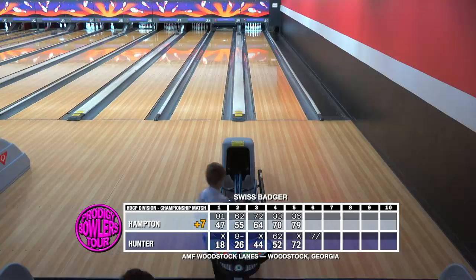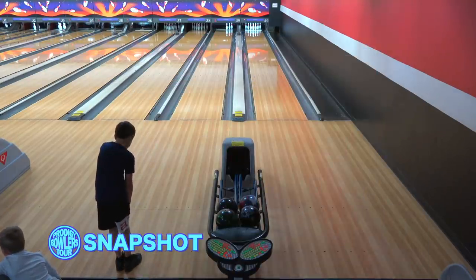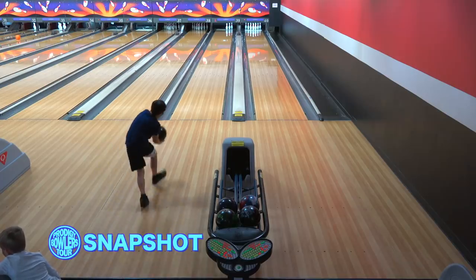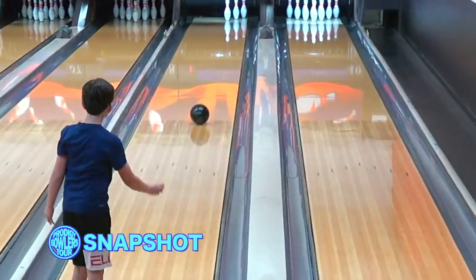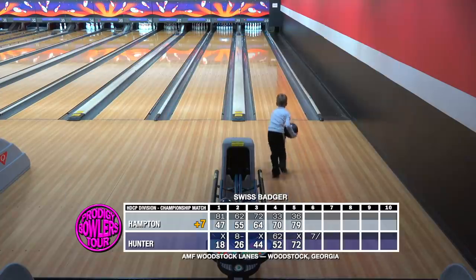Well, I had my camera out. I caught a great little shot of these two. The brothers, Hampton and his older brother Reeves, watching Hunter shoot this spare. How do you like that? Reeves in there rooting for his little brother.